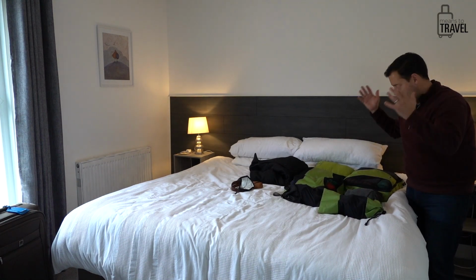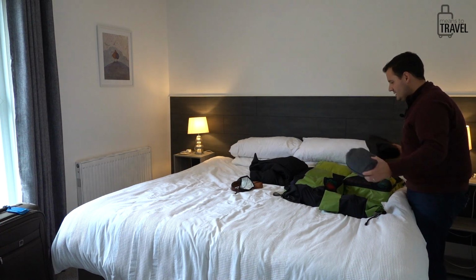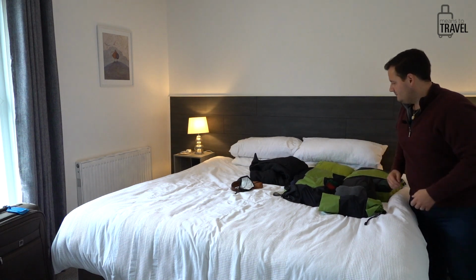Okay, there you have it. Everything except for one jacket and 1/4 zip have made it into the bags. These will just fit into the suitcase where we can get them. So let's stick them into the suitcase now.